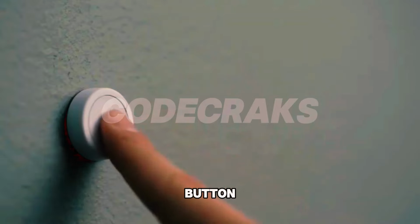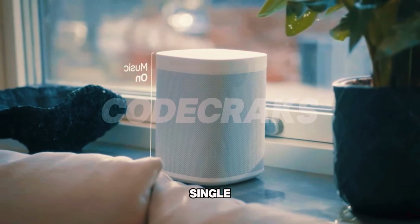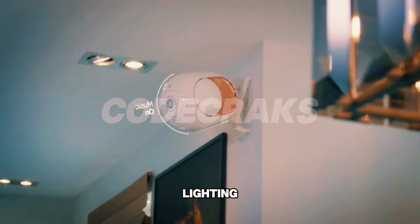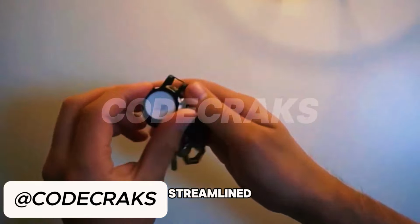A smart home button is a versatile device that controls multiple smart home functions with a single press. It can manage lighting, security, and appliances, providing convenient automation and streamlined home management.